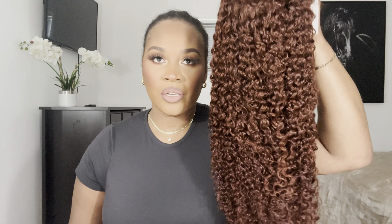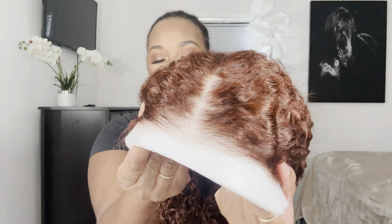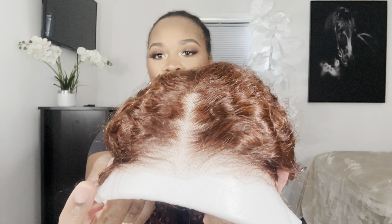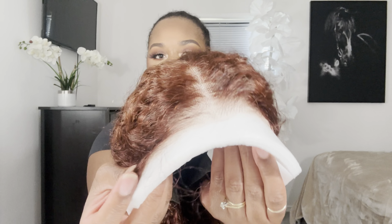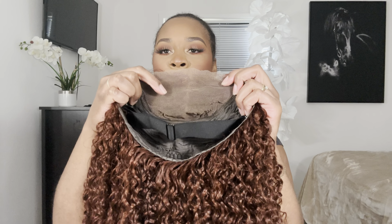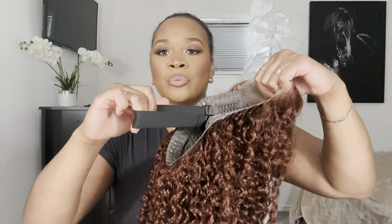Alrighty, here is the wig, you guys. I love this 33B. Ooh, it is thick too. The curls feel good. Here is a close-up on the lace. It is pre-plucked. The lace is pre-cut. The knots are really, really tiny, so we love that. Right? This is a 6x4.75 closure. We've got the adjustable elastic band, 3 combs, and it is a breathable cap, they said.